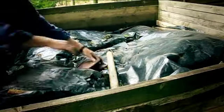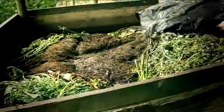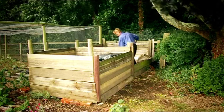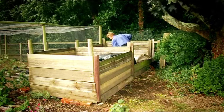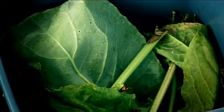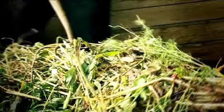Our second fertility builder is compost, which is very familiar to a lot of people. A wide range of materials will make a very good compost. Very important, the heart of the garden, really. The reason why it's so important is that it's a way of recycling waste plant materials and our kitchen waste and turning them into usable nutrients for our crops later on.